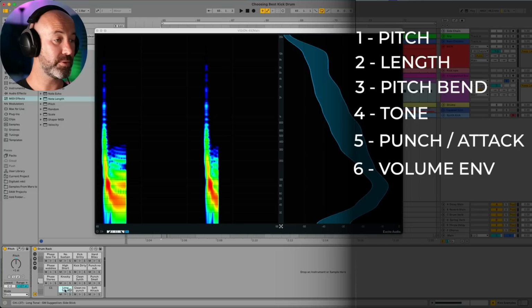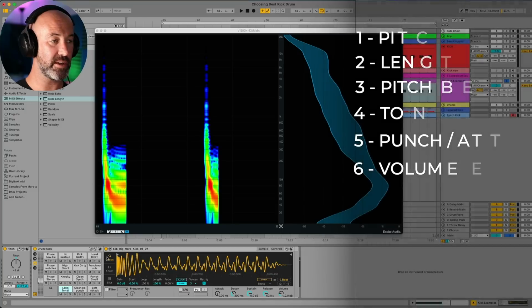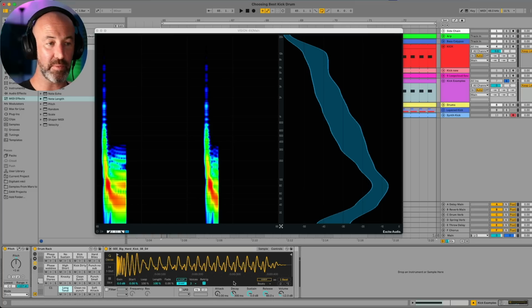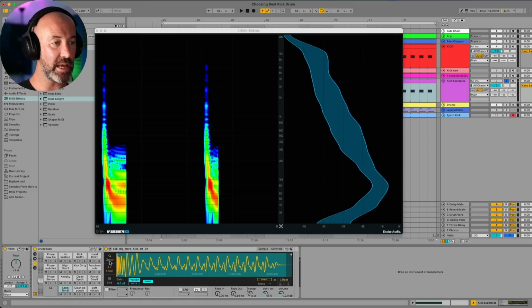Next important characteristic is volume envelope. Let's come and show this on this sound over here. When I say volume envelope, I'm meaning how does the volume change over time? What is the shape of the volume of the kick? We kind of covered the attack and the punch a little bit, although the punch one often is to do with the intensity of the pitch envelope. But here we're talking about the volume envelope. And we can actually edit it. If we come into classic mode, we can use our ADSR as our volume envelope over here.